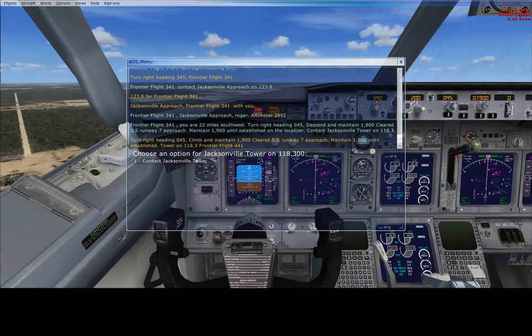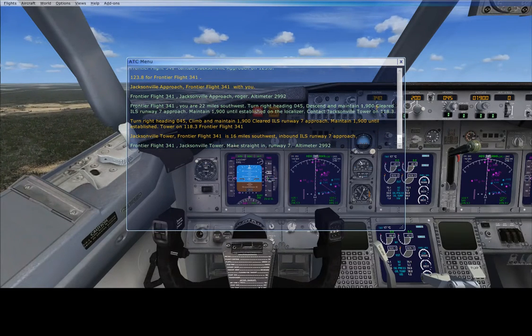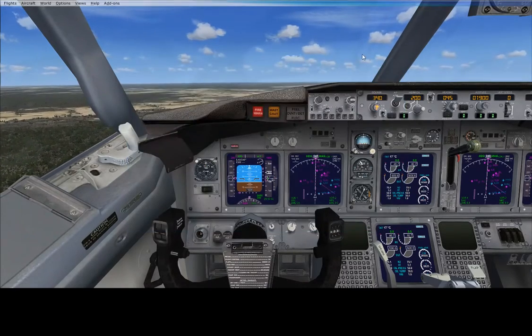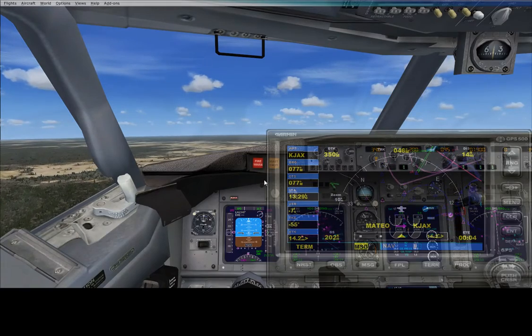I'm going to go ahead and tune to tower. Jacksonville Tower, Frontier Flight 341 is 16 miles southwest, inbound ILS runway 7 approach. Frontier Flight 341, straight in. Alright, perfect. Make straight in runway 7, altimeter 2992. Make straight in runway 7, Frontier Flight 341. Oh, maybe. I thought we were turning here.